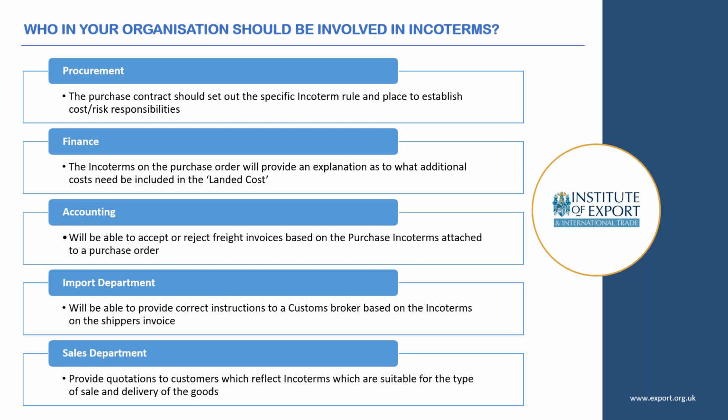And the same with a sales department. If the sales department accepts an order which you cannot comply with on the terms of delivery, then it makes it extremely difficult for the goods to be shipped within the terms of the contract. And both of these, if you get them wrong, can be extremely costly to a business. Next slide, please.